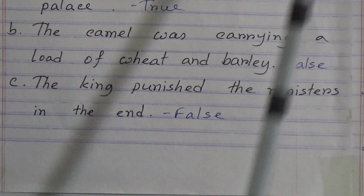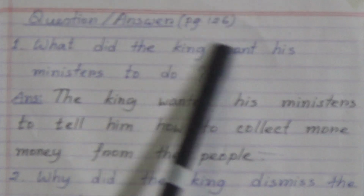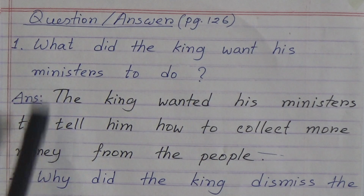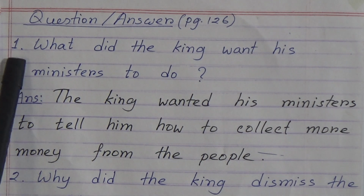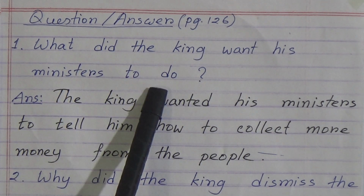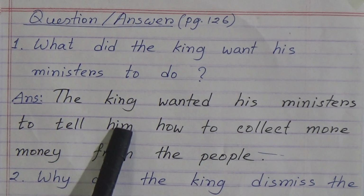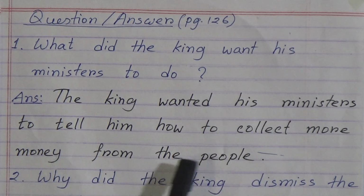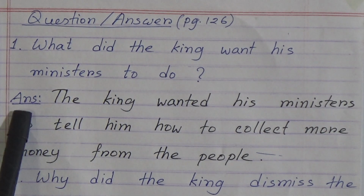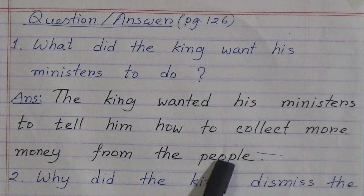Okay, let's look at the question answers. The question and answer is given on page 126 of the book. The questions are there and we will do number 1, 2 and 3 from there. Number 1. What did the king want his ministers to do? Answer. The king wanted his ministers to tell him how to collect more money from the people. Let's read again. What did the king want his ministers to do? Answer. The king wanted his ministers to tell him how to collect more money from the people.